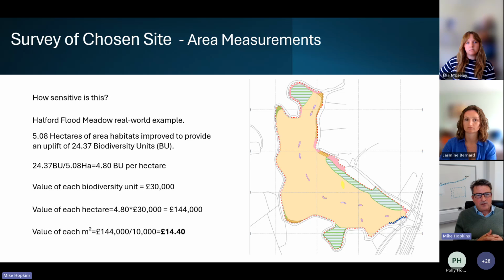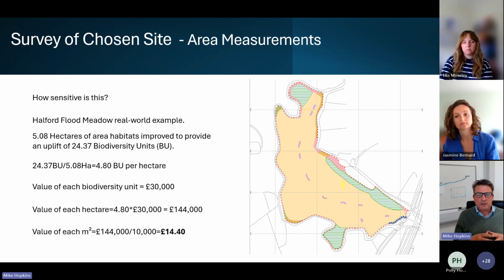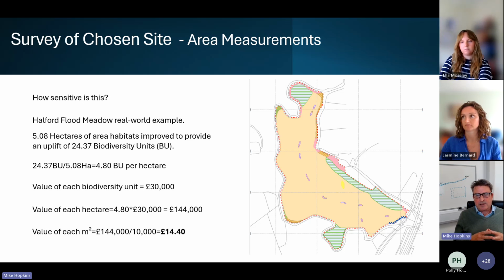So we've got 5.08 hectares of area habitats, and we've designed an improvement plan or a management plan to provide an uplift of 24.37 biodiversity units. So this meadow was basically improved grassland, and we're creating a species-rich grassland of a floodplain type. And we are also creating orchards, which are the shaded areas, and scrapes along the middle of the meadow.